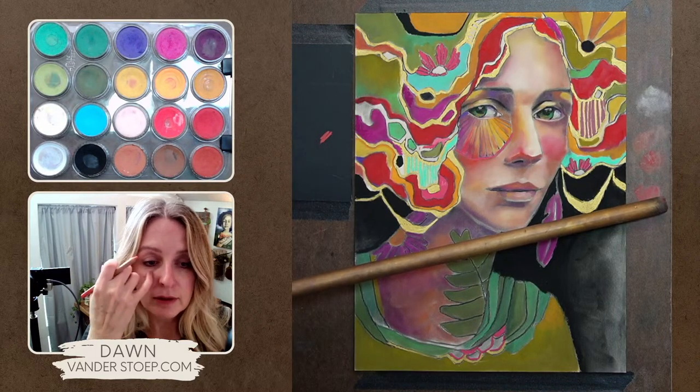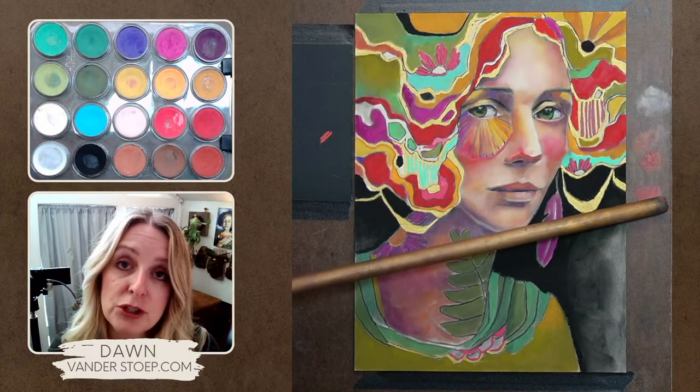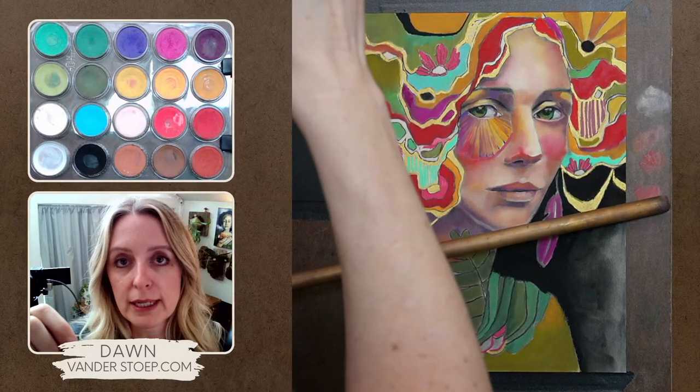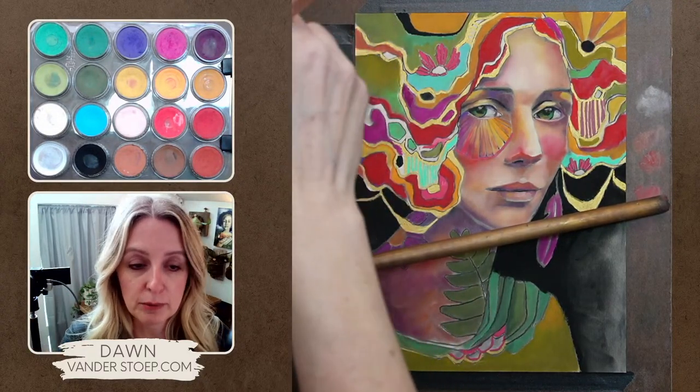Yeah, that happens with the Derwent. You have to really look at them and make sure they look black. And when you look at the families when you're ordering, you'll see that they say extra dark, and that can be a little bit tricky.